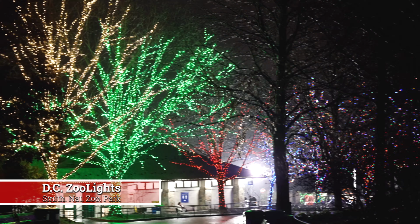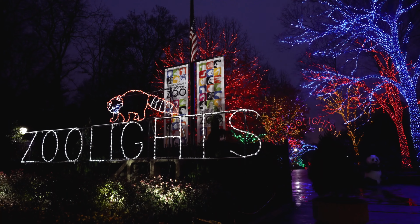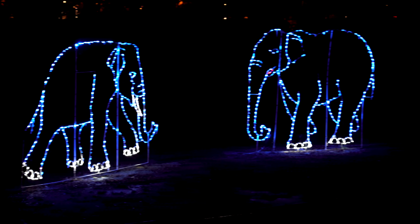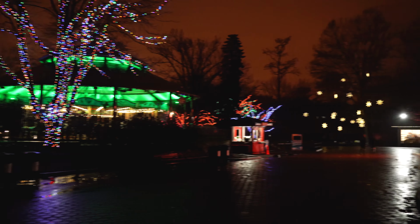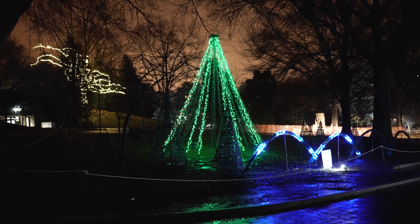The DC Zoo has a special nighttime event throughout the holiday season called Zoo Lights. During Zoo Lights, the zoo gets covered in Christmas lights with some animal-themed displays. There's also a merry-go-round and some food trucks for snacks. This free event is great for kids, but it can be pretty empty on a rainy evening, and nearby parking is expensive, so prepare accordingly.